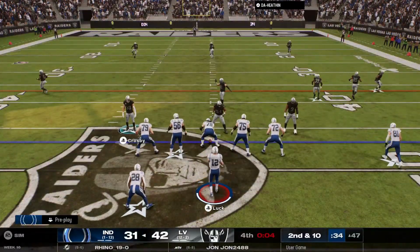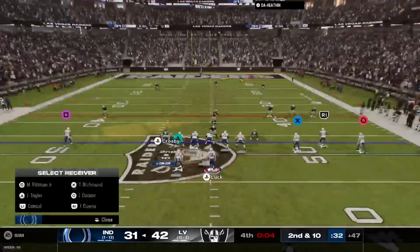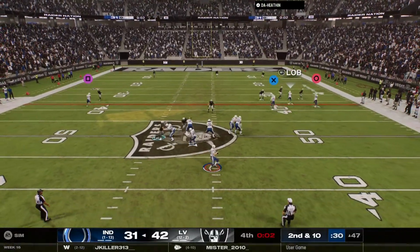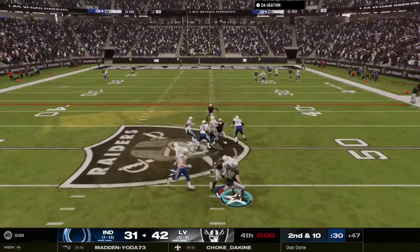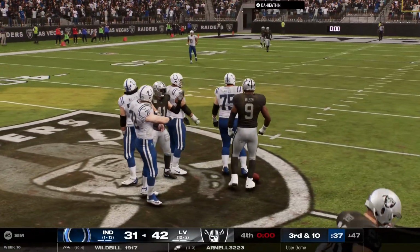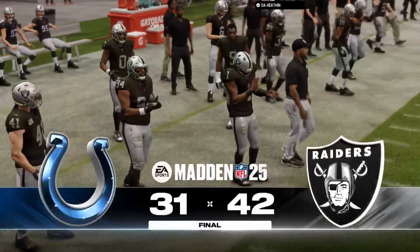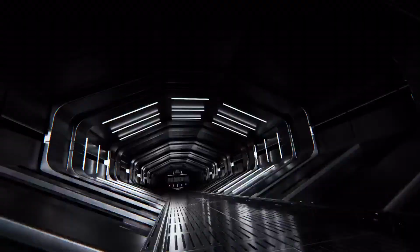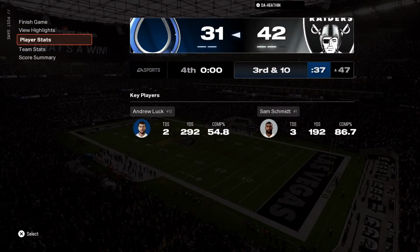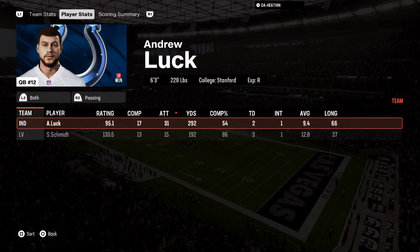All right, this is going to be the final play of the game. One final shot here. And that last pass falls incomplete as this game comes to a close. The Black Hole can take that party over to the Vegas Strip as the Raiders win at home. And this winning streak continues to grow as they claim their 4th victory in a row.